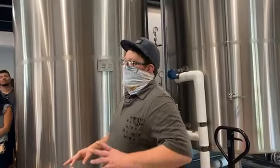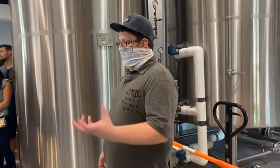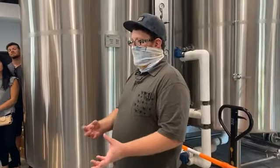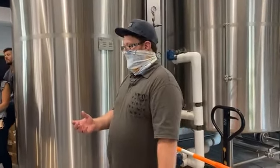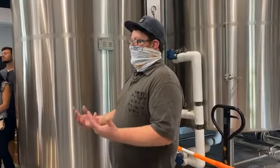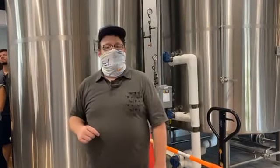I don't know if you guys know too much about how beer is made, but in order to make beer, you essentially take a starchy liquid and add yeast. The yeast eats the starch and turns it into CO2 and alcohol. But yeast are living, so if you put yeast into hot liquid, they'll just die. So we do have to cool it off before we can put the yeast in.